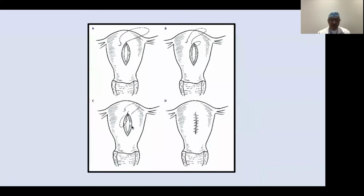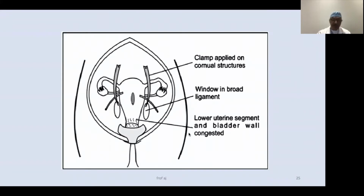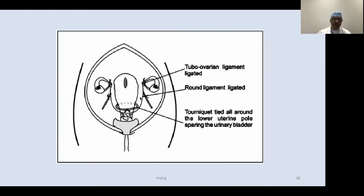They call it baseball suturing, whatever. We said we apply clamp on the cornual structure here to cut the blood supply coming from the ovarian pedicle, and then the lower uterine segment and the bladder are usually dissected down to put your tourniquet if you want to put your tourniquet. This is your tourniquet. This is your tube, ovarian and round ligament.